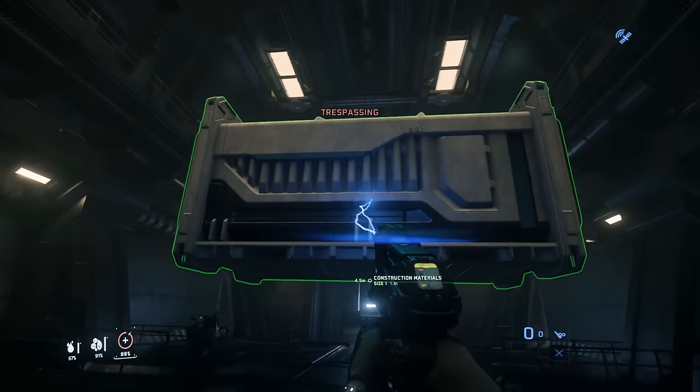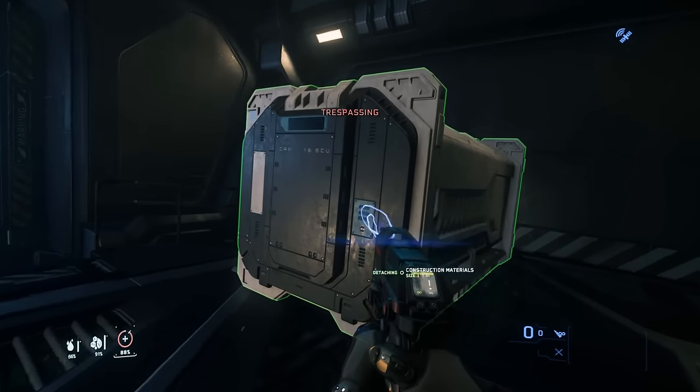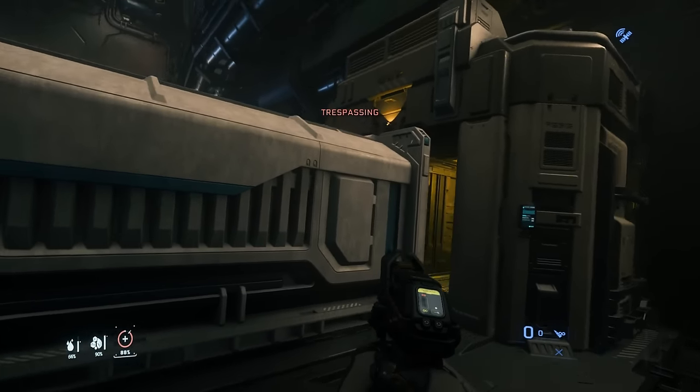Okay. Yay! For such a large room, the cargo grid space is surprisingly limited, and this definitely wouldn't come into play later on at all. Oh no. Just move it back to 353-5.